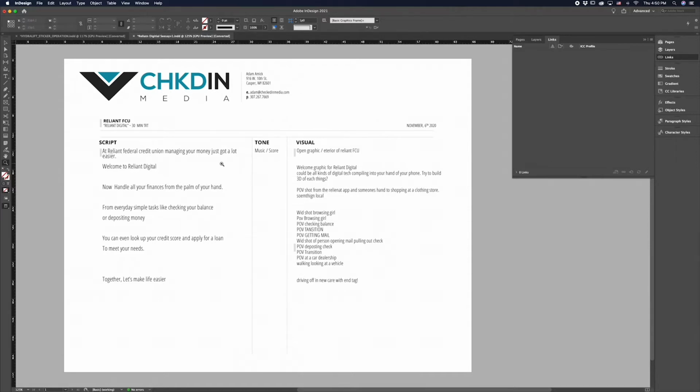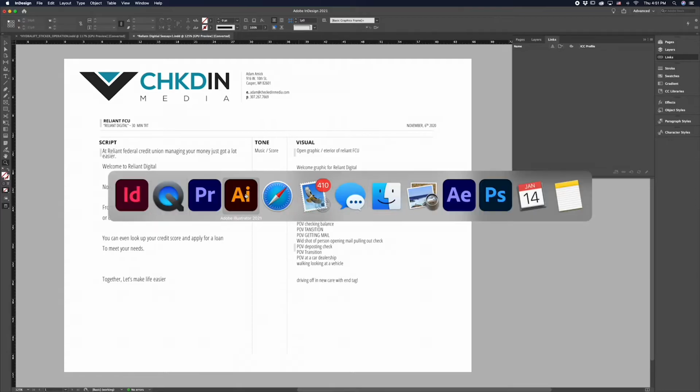So with this, we write up our script. So that's the script section here on the left-hand side. And then on the right-hand side here, I've got the visuals of what kind of visuals we want to pair with the written script. And some people might draw up a storyboard. I usually don't do that. It doesn't make a lot of sense for me to draw up a storyboard for something. But this particular project, we had a location that we wanted to be on that I needed to get approval from. So I did put together a little storyboard to show them.